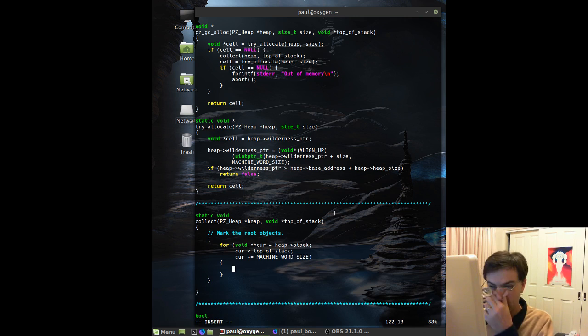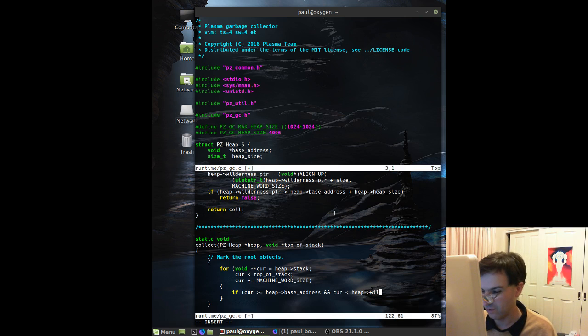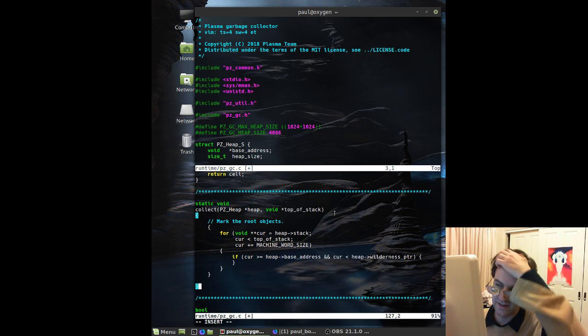Okay, now for each thing on the program stack, if it looks like a pointer, test if it is less than heap. What's the name of the bottom of the heap? Base address. So if it's greater than or equal to the base address of the heap, and less than heap wilderness, then we consider it to be a pointer. And we need to mark that cell and add it to our mark stack.